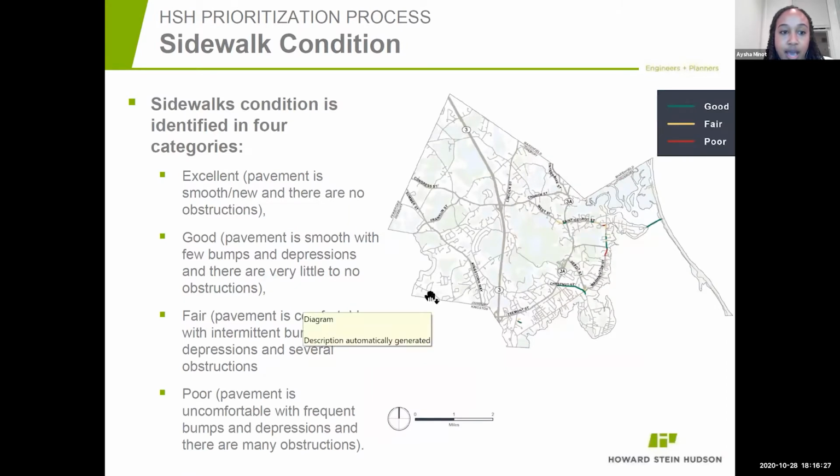For sidewalk conditions, we put our sidewalk condition analysis into 4 categories. So an excellent sidewalk would be pretty much new or nearly new sidewalk. A good sidewalk would have smooth pavement, few bumps and depressions, and there's very little or no obstructions along the road. So that's what most sidewalks fall under. Fair would be with intermittent bumps and depressions, some more obstructions, and then poor pavement would be really uncomfortable to ride on, places where it's difficult to push a wheelchair or a stroller or things like that.